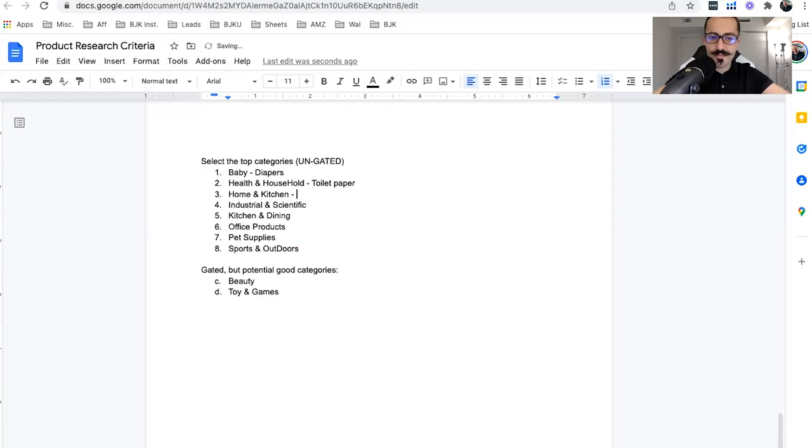Home and kitchen, this is anything that you use in a kitchen. So spatulas. I'm probably going to butcher this. Okay, there we go, spatulas.